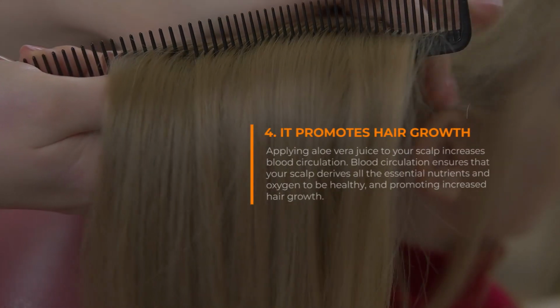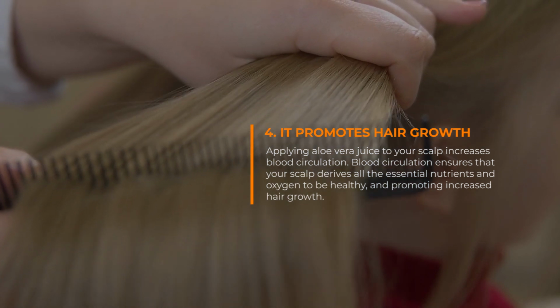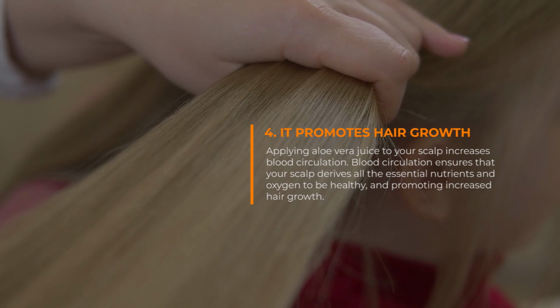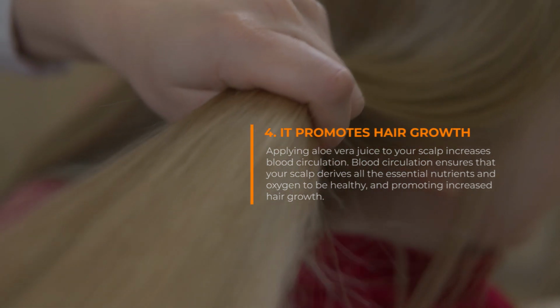Number 4. It promotes hair growth. Applying aloe vera juice to your scalp increases blood circulation. Blood circulation ensures that your scalp derives all the essential nutrients and oxygen to be healthy, and promoting increased hair growth.